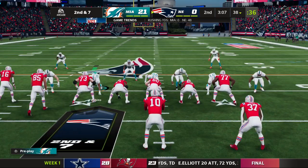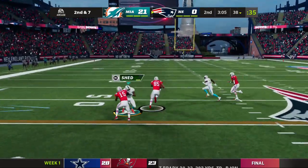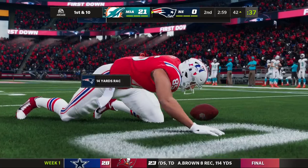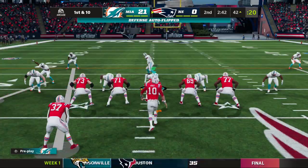The last run got 3. Now here's 2nd and 7. Looking to throw. Jones. And he'll have it past midfield almost to the 40 before being taken down. Third catch of this first half for him, and this one is a first down.